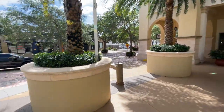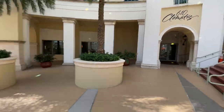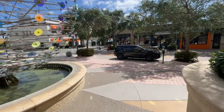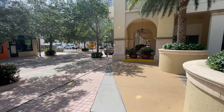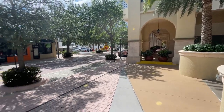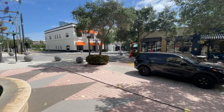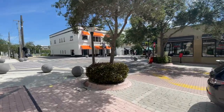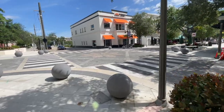One of the benefits of living down here, as you can see, that's the entrance right there. And now you have a number of options walking out from the building. If you go right, that leads you to downtown CityPlace, Rosemary Square, it's now called. Or if you go left, you have Clematis Street, where all the happenings happen in the city, where you have different restaurants, shops, and bars on Thursday through Saturday.